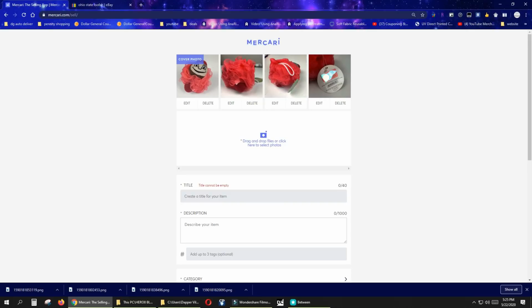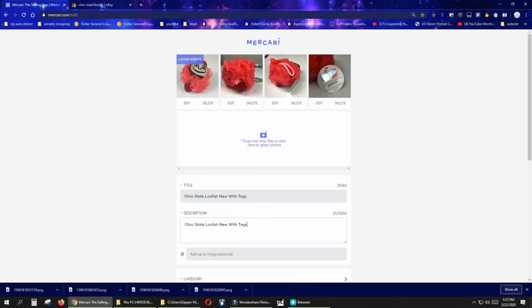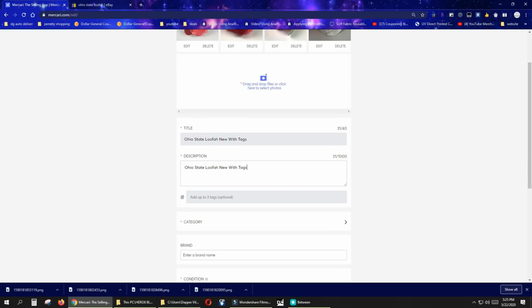And then title is 40 characters max. So I'm going to make this super easy. Ohio State loofah new with tags. And since it's not an in-depth item, I'm going to literally make that my description as well. This gives you the option for tags. Tags help when other people are searching for items. So these aren't necessarily needed, but it's not going to hurt either.